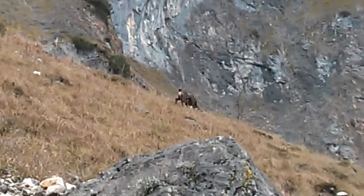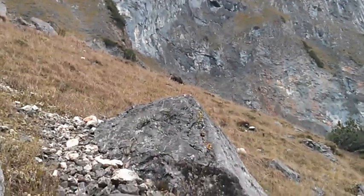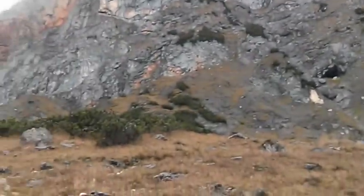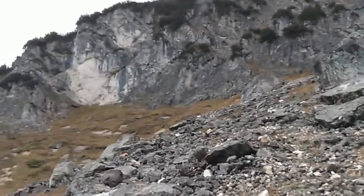If only it was so easy for us to climb this mountain. So at the moment, I think that's where I'm heading, the ice cave. It's taken an hour and 20 minutes to get to this point. And it's just starting to rain.